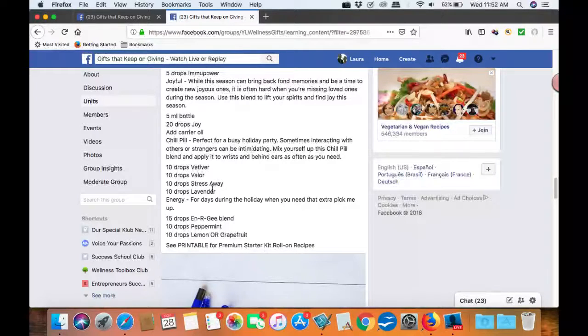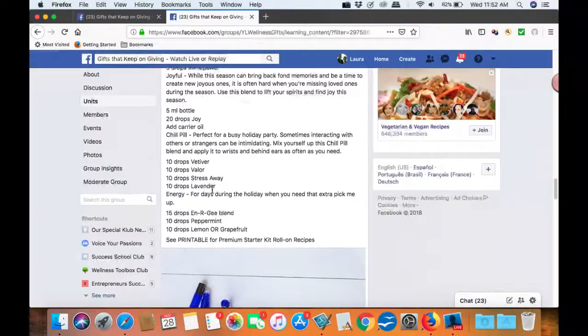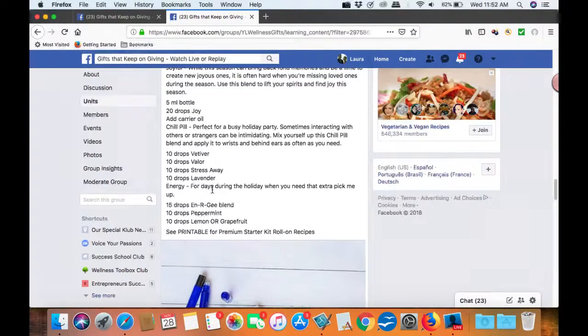Lavender is also in your starter kit, so that's a great one also to give as a gift. Great for folks that need to relax, unwind, sleep better at night would be another way to explain that to them.